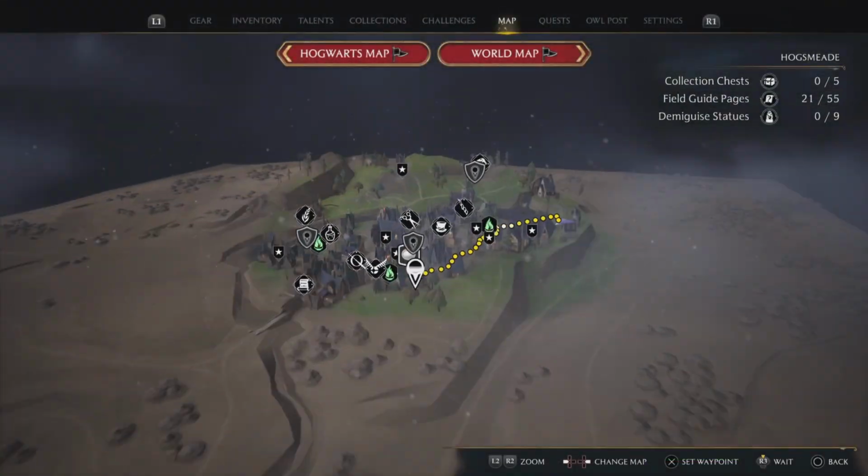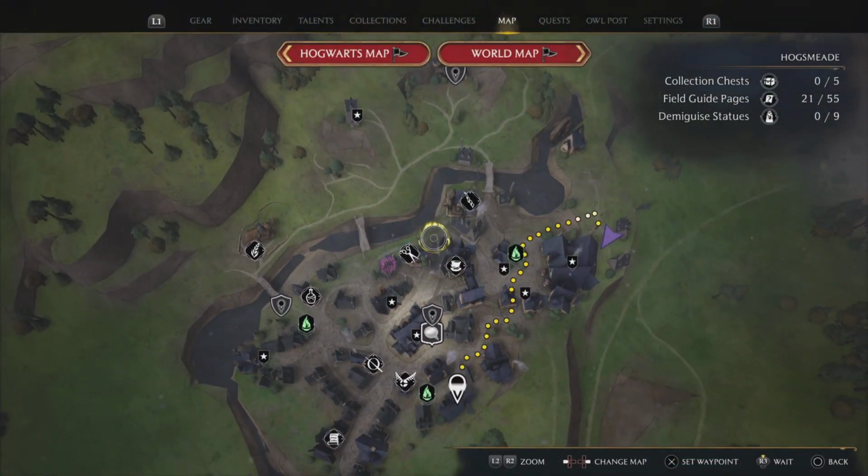Alright, now we need to head back to the shop, and now we can kick off this quest line and get started with those puzzles.